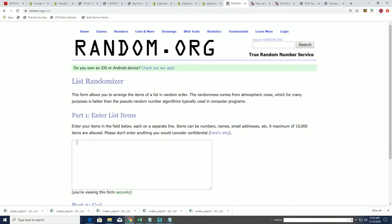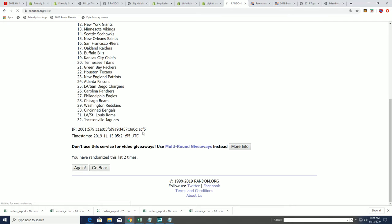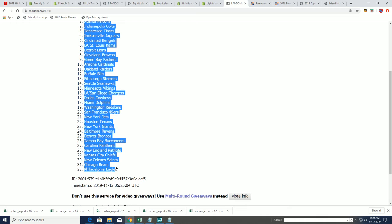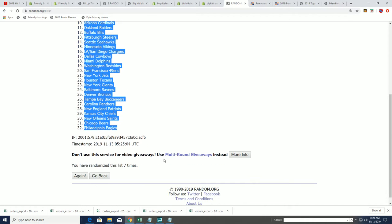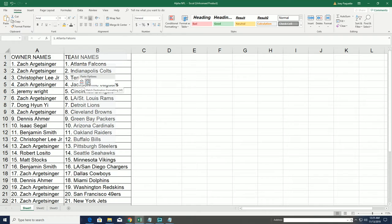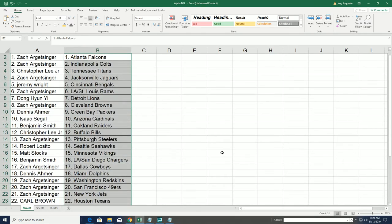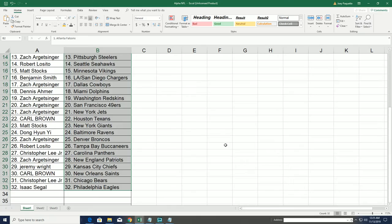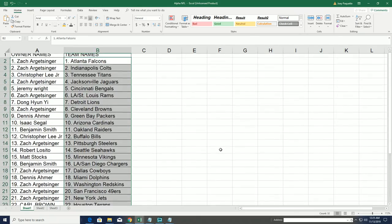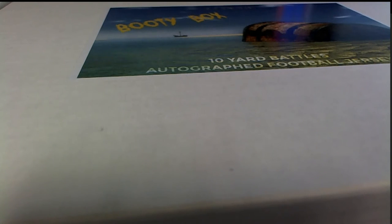Now to randomize the teams. 7 times. Lucky number 7. Now everybody's got their team in the box break. Uh-oh. Sorry about that. It just kind of zoomed out all the way. So it zoomed out until infinity. Anyway, that's our owners. Everybody's got their team. You'll be able to see that again really clearly right here.